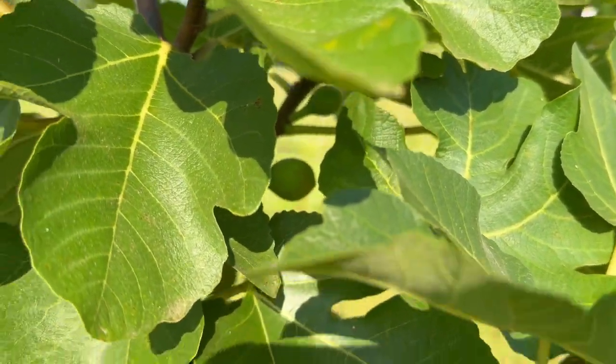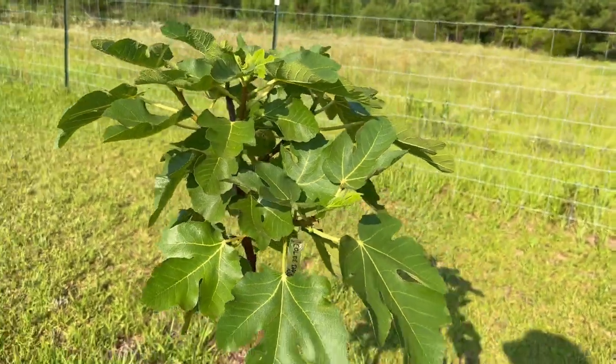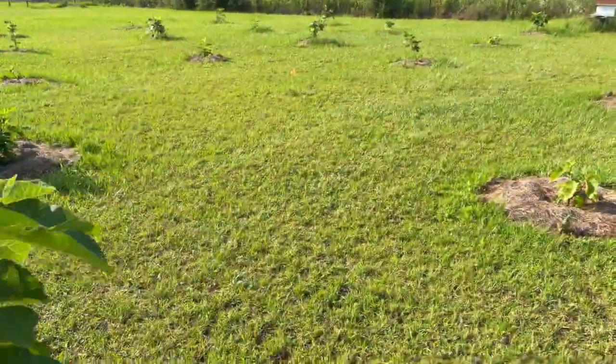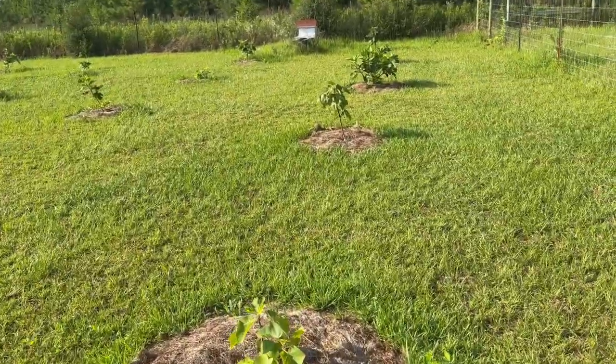There's some figs hiding right in there. It's looking good. That Col de Dame Noir is a good looking tree. Been doing really well for us.